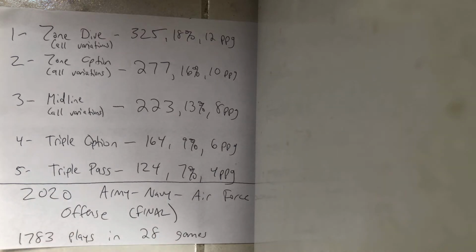Triple pass, 124 times they ran it. 7% of the time, 4 plays per game. For a pass, that's pretty significant. So this is 40 plays a game of your offense. The average high school football game is about 48 plays. The only other things you really want to work here is you want to work a little bit more of your passing game and definitely quarterback sneak. And you got yourself an offense.